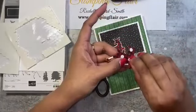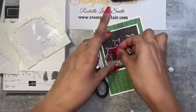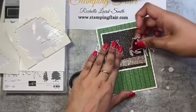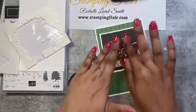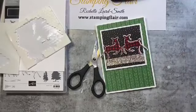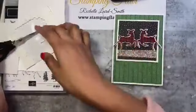And one more. I'll move him down a little bit, and there we go. And just before you press it down, just make sure the alignment is right. And we've got our little deer. The colors go well together because the paper is meant to work together.